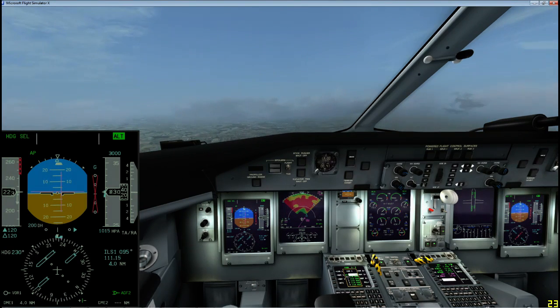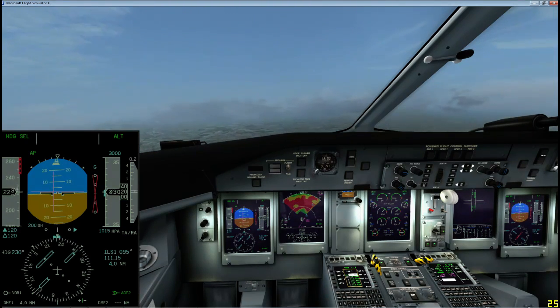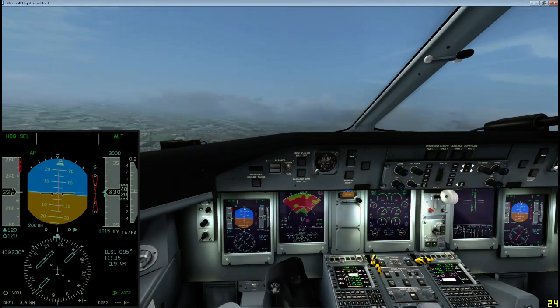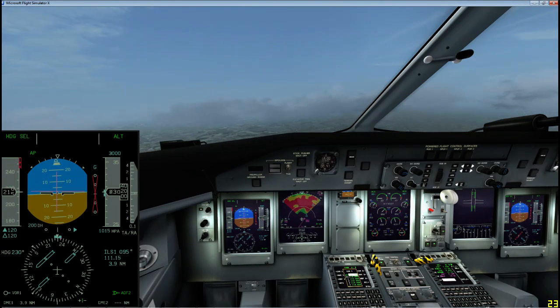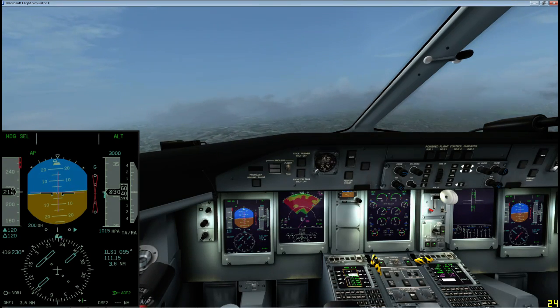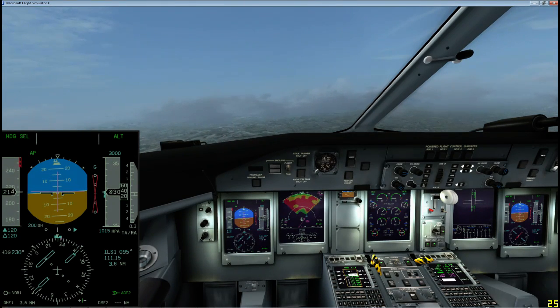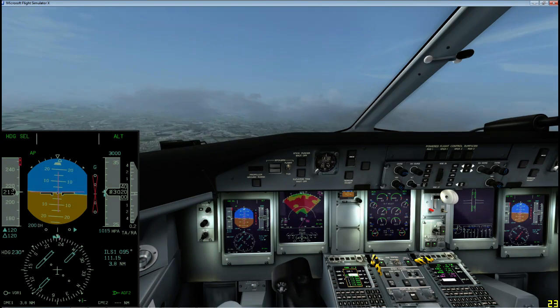Thames radar, good evening, Jersey 1023 is with you at altitude 3,000 feet. Jersey 1023, Thames radar, descend to altitude 2,000 feet, expect ILS approach 09. Descend 2,000 feet, expect ILS vectors 09, Jersey 1023.